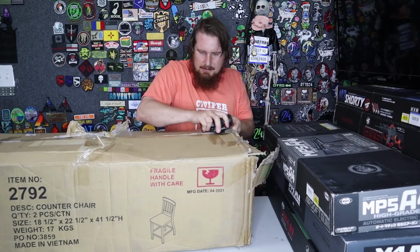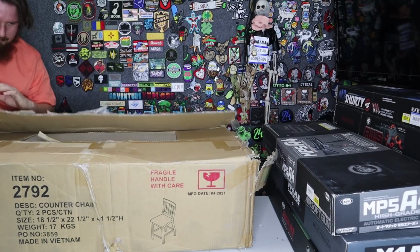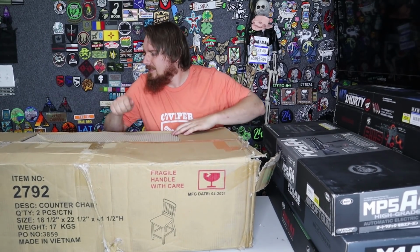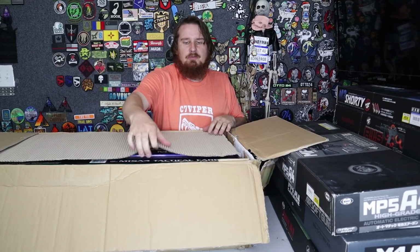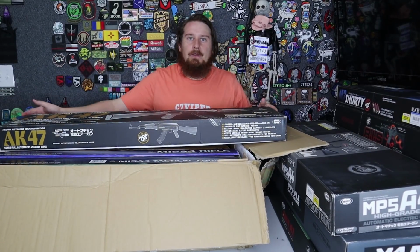Time to open this one. It's open. Knock, knock. Knock, knock. It's open. There's some cardboard. Ooh, this thing is packed. This is the last Tokyo Marui AUG.